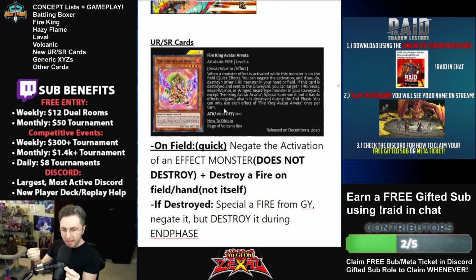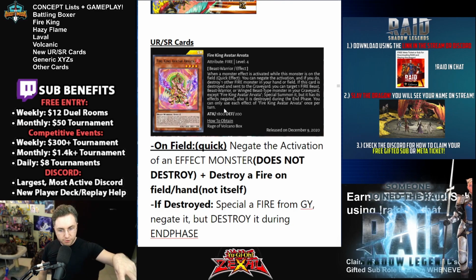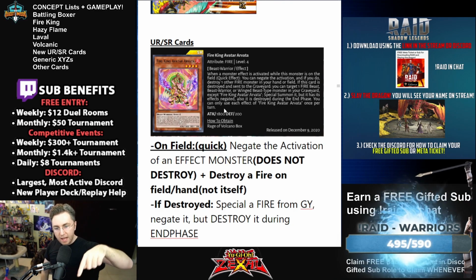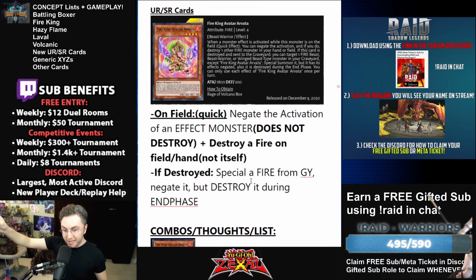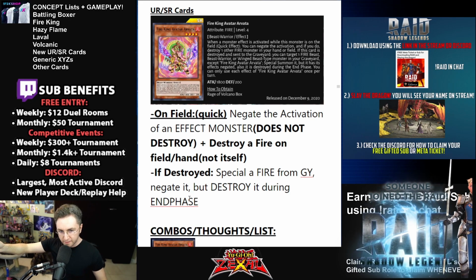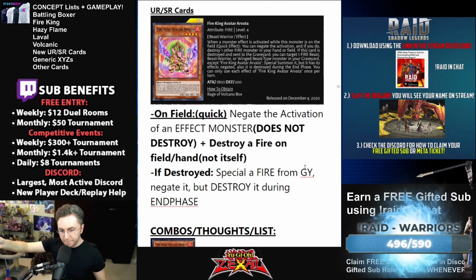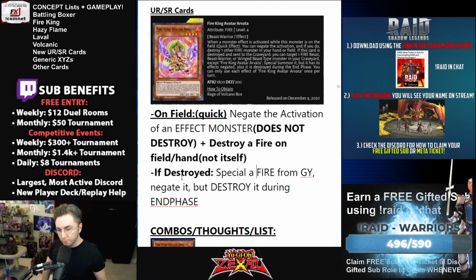So you do need another fire in the hand or in the field to destroy. Now, that's not a downside. That's a benefit. You negate, destroy, then whatever you destroyed, you're going to activate that effect. Now, also, Arvata says if this card is destroyed, you get to special summon a fire from your graveyard, negate it, but destroy it during the end phase. Now, there is certain types of fires that you could summon, so make sure you check the requirement for that, but basically that's what it do.